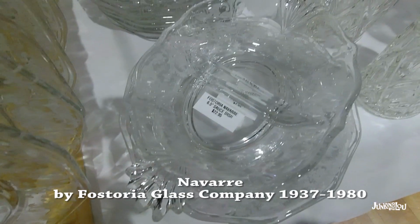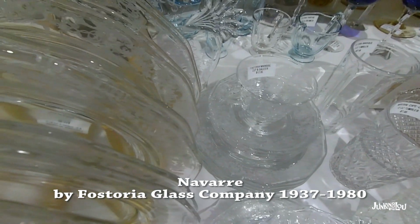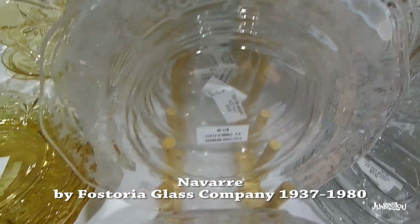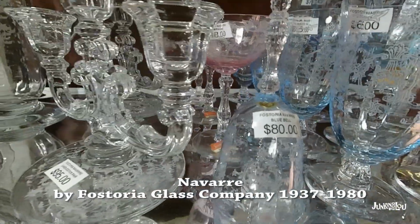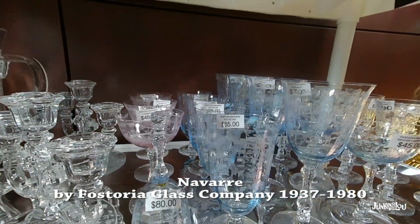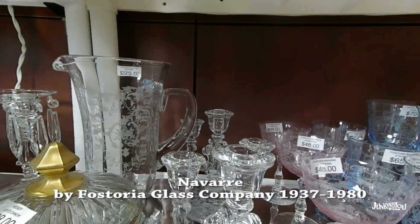This is Navarre by the Fostoria Glass Company from 1937 to 1980. Another one that was made quite late. They stuck with these good patterns for a long time because they probably were very good sellers, I'm sure. And just beautiful. Look at it in light blue. Just gorgeous. And they were all lit up so nicely so you could really see the patterns.